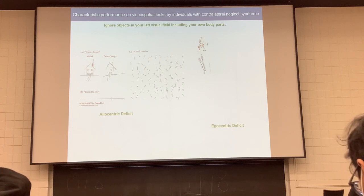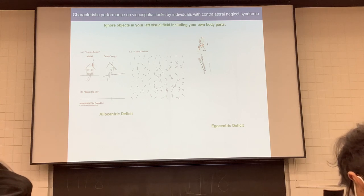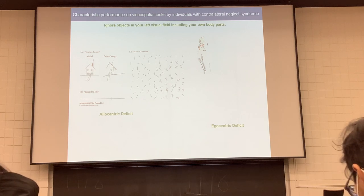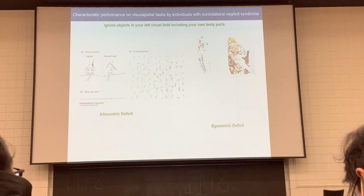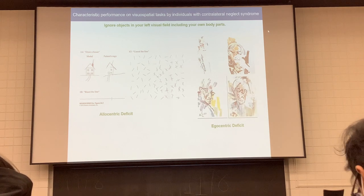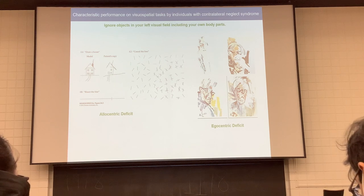This person was an artist and he had a stroke on the right side. He began to do self-portraits, and notice he's not drawing his left side. As he began to recover, well, he's kind of bringing it in, but it's kind of pale. Maybe he's slowly acknowledging it, and then over time, this individual did have some recovery and was able to come back.